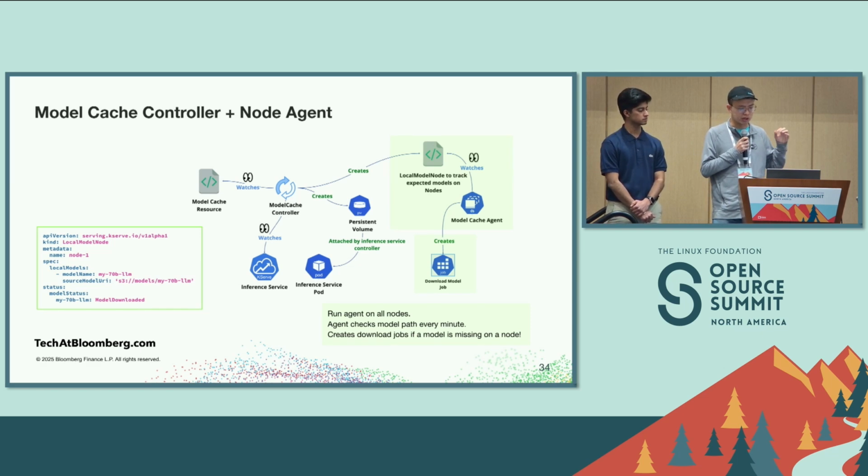So it's basically checking the local disk continuously, once per minute, to be exact. And if the model is not on the disk anymore, it will recreate the download job and re-download the model from the model storage. So now the model cache controller is not responsible for downloading the model on its own. We have another internal resource, basically for each node we have a specification of all the models to download. So the model cache controller creates this spec, and then the node agent will pick up that spec and download all these models.